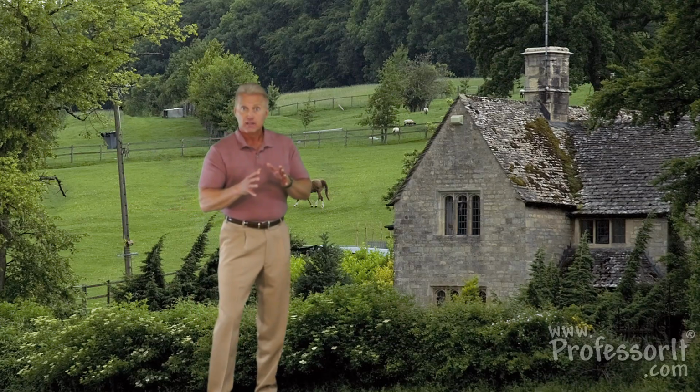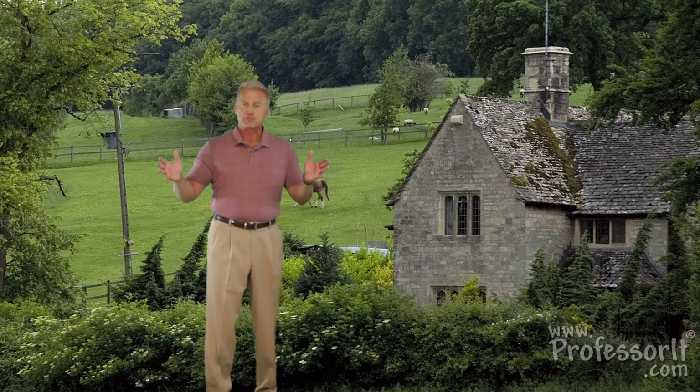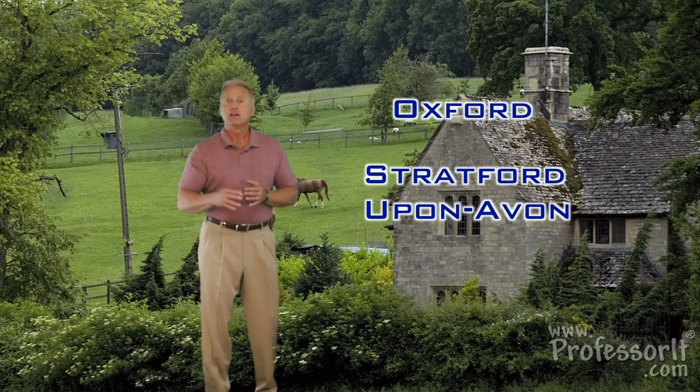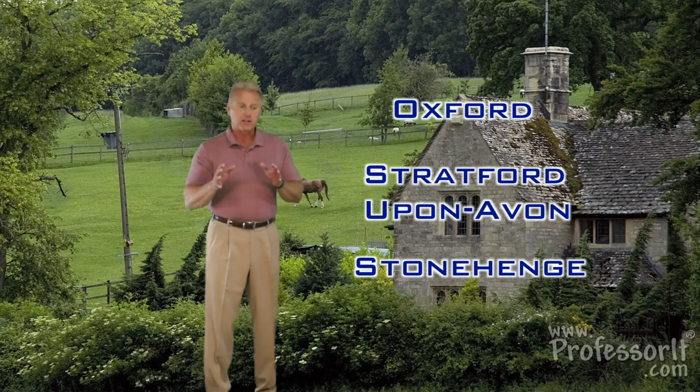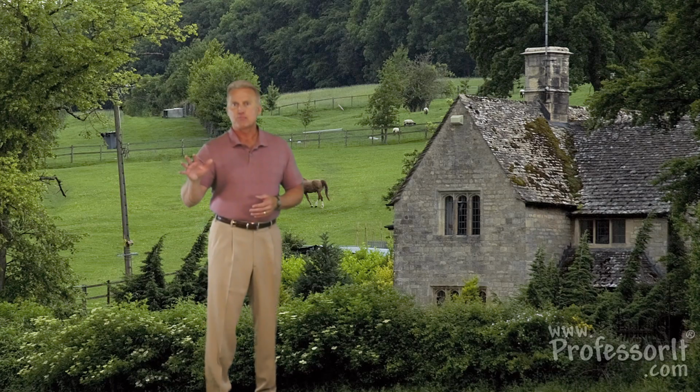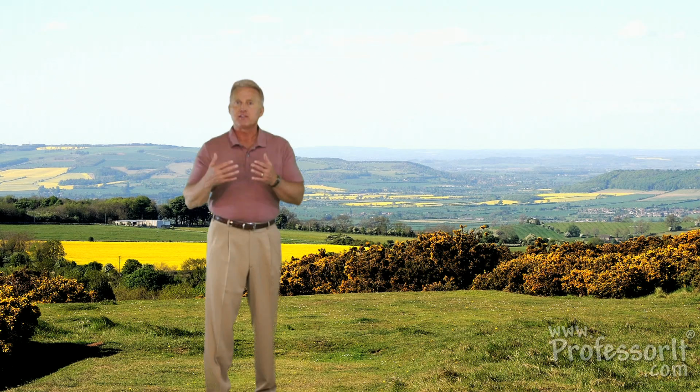Designated an area of outstanding natural beauty back in 1996, this 787 square mile region is centered in Gloucestershire, but extends into the surrounding regions, and is easily visited on a trip which also includes nearby landmarks like Oxford, Stratford-upon-Avon, and Stonehenge. Here you're going to find picturesque churches and stone towers dotting a landscape where the horses still graze among the buttercups, and sheep wander beneath a sky that's just studded with clouds.